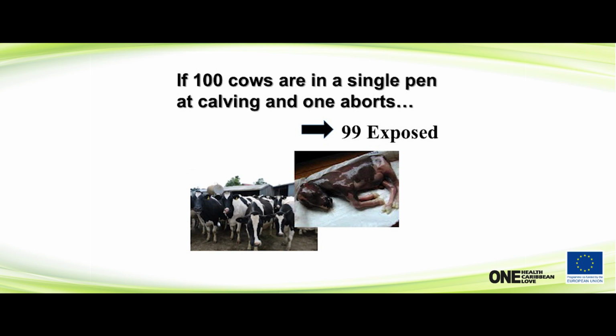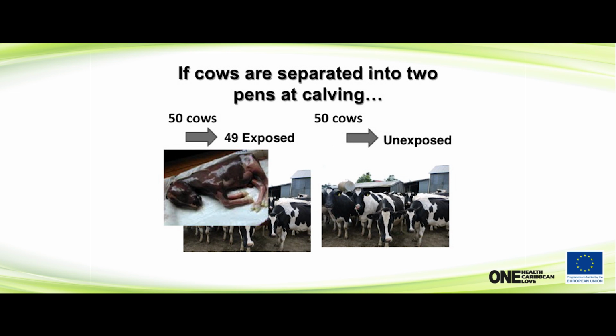Now let me show you how to simplify it. If we got 1 animal that aborts there, now we got 1 positive and we got 99 exposed animals. So in 30 days we've got to test 99 animals, okay? Now, what happens if we split that pasture? We put them in two different places. Even if you just take old bed springs and split those animals up if you have to. So what happens now? We got 50 cows in two groups. We get one abortion. How many exposed animals do we have to deal with now? 49. We got 50 unexposed animals.